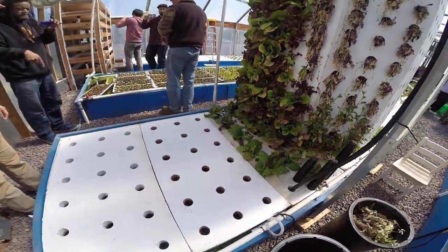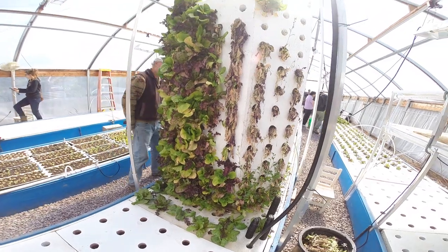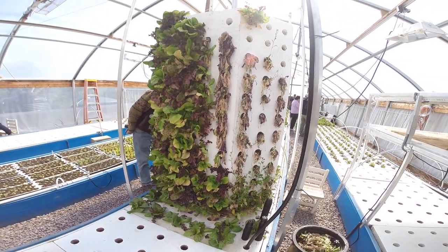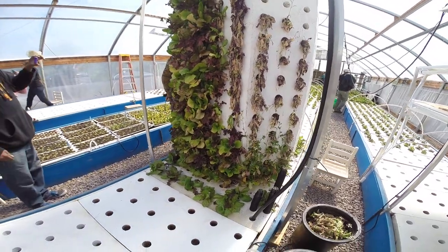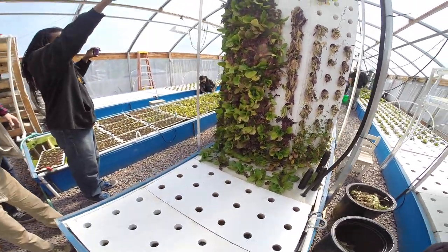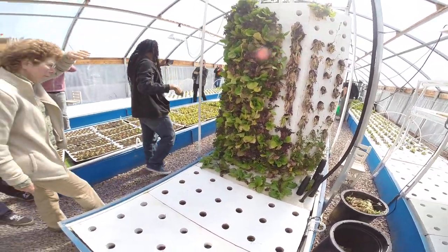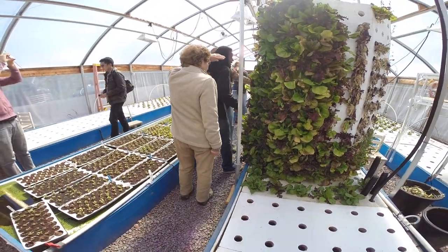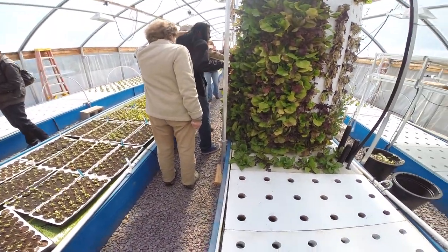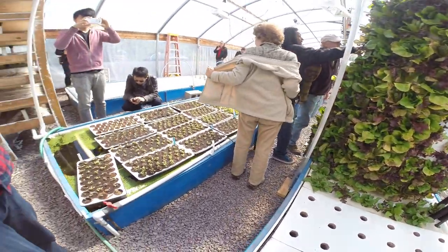Nice pool here. Yeah, that's cool. It's a tower of sorts. It's like aeroponics. Could be. No, it's dripping. I don't know. There's a pipe going up. I see something dripping here. Aeroponics.